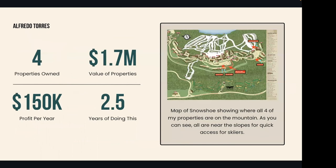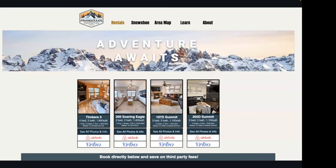Right now, the four are all in Snowshoe, and it's worth about $1.7 million in real estate. I've been doing it for about 2.5 years, so I just keep adding one every single year. This map shows where all four of them are. Whenever someone is renting one of my places, I let them know about the others as well so I can try to get repeat customers.